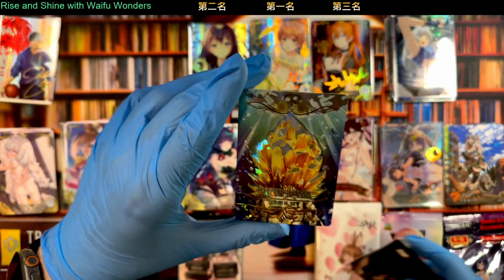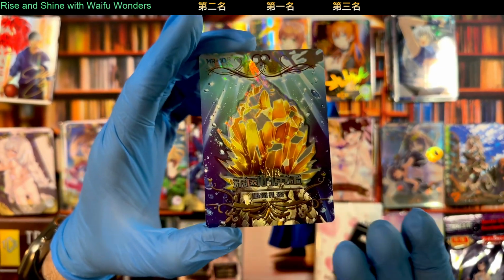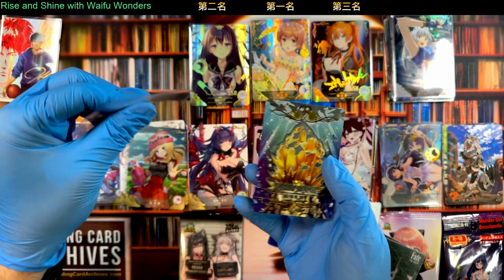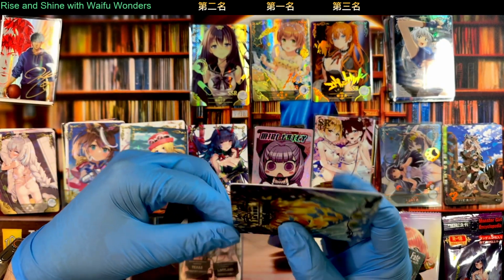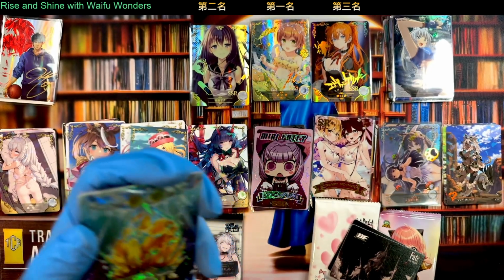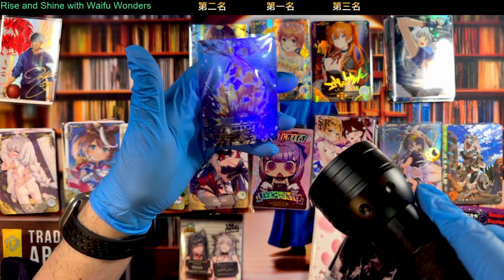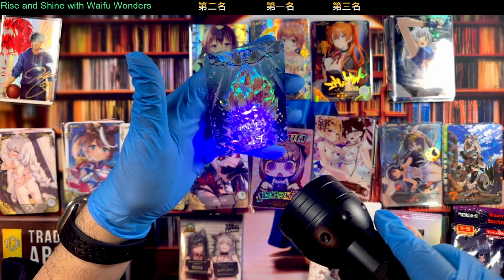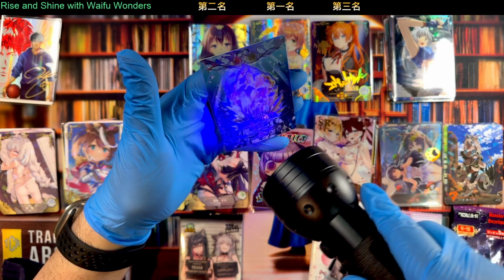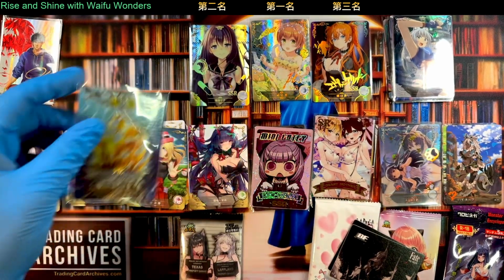Okay, so let's see what we got here. Ooh, another MR. The MRs in this set are weird, and sorry, I haven't pulled a single waifu from this set yet. I'm really sorry about that. But this is an awesome card to pull anyway. These are called fluorescent cards. I don't know why though, because they're supposed to react to black light, but I have a black light flashlight, and actually that one does kind of light up in green, I guess.